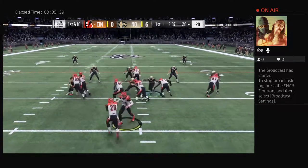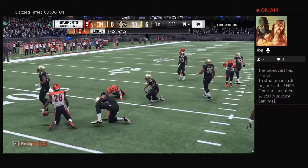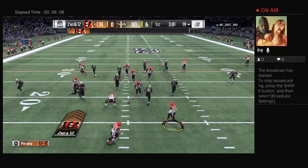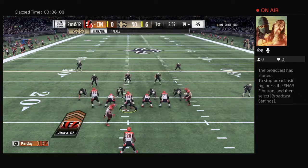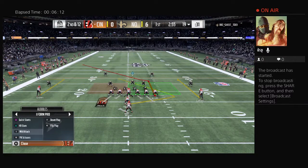And the D-line pinching together must be expecting the run. And he will lose yardage on the play, back at his own 19-yard line. That's going to go as a loss of 2, and it'll be second down. Wow, that play got shut down in a hurry.